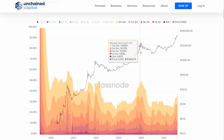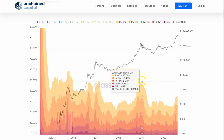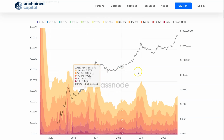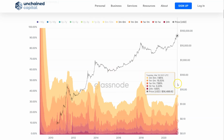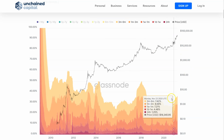So zooming way out, looking at this in aggregate, we can see, okay, 50% is the line where historically that's been the top. That's been the top or close to the top. So we're currently a little less than, let's say 35% as far as coins that have moved in the past 6 months. So when this gets really, really excitable, it typically represents an all-time high in price.